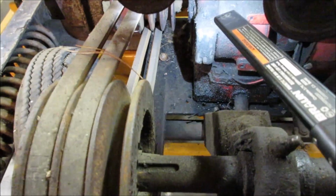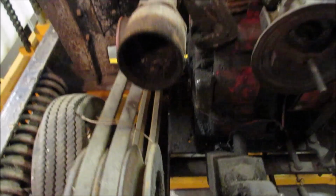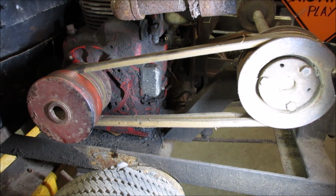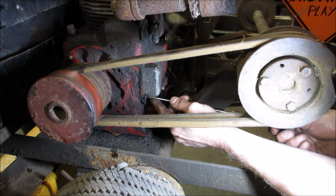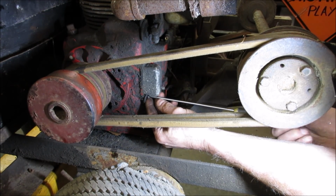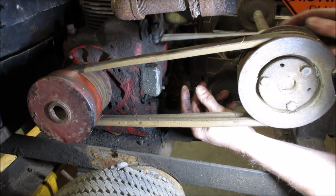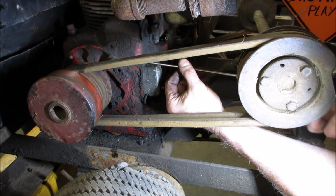Alright, let's go see if we can get the air gun. Let's pull some of that crap off of there and see if we can get the cover off. I ended up jacking it up in the air more. I was like, why am I working on the ground? See if we can get that out of there. And hopefully we can get spark through the points, because I think we'll have to probably pull the engine to get to the flywheel.